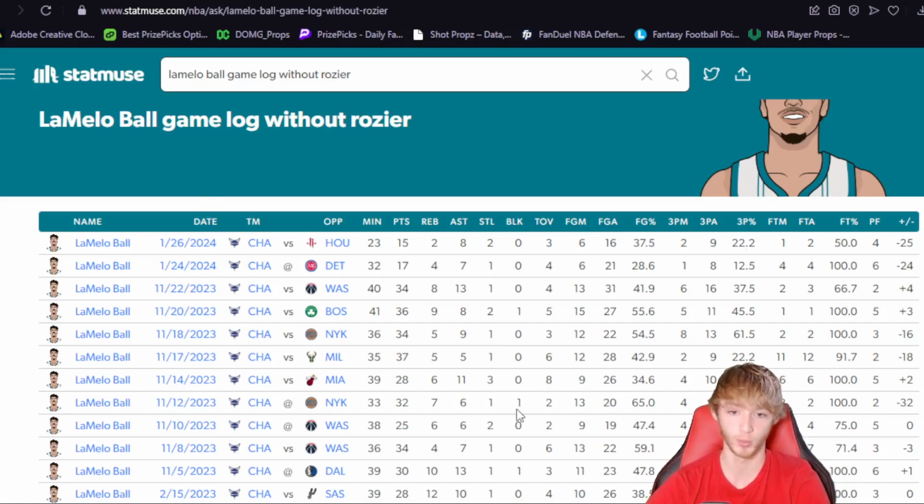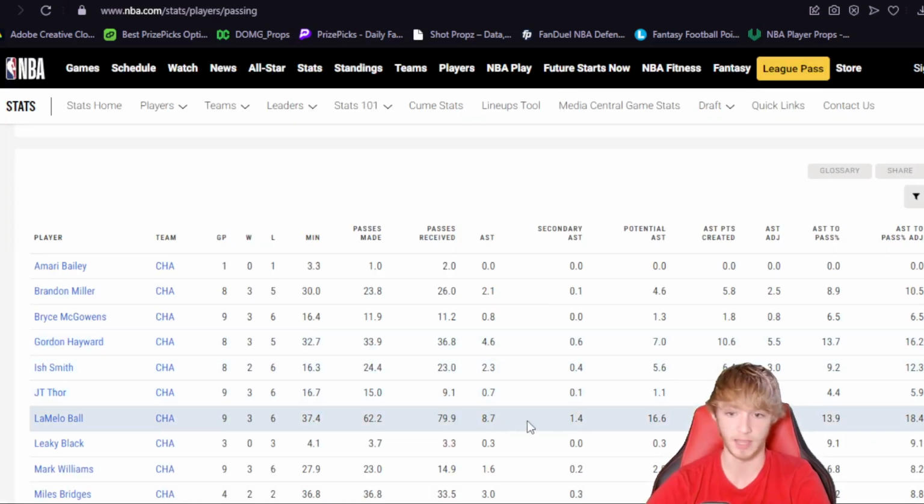He's faced them twice this year without Rozier with 6 assists and with 9 assists there. But in these November games here, you take a look at the potential assists that he's had in these games. He's had 16.6 potential assists, averaging 8.7. So he's averaging 8.7 assists in those November games without Terry Rozier, and that's with 16.6 potential. I mean, there's a lot of potential here for him to have even more assists in today's game, especially with his teammates averaging about 57% shooting on LaMelo Ball's assists compared to his assists to potential assists there. I think he's in a really, really nice spot.